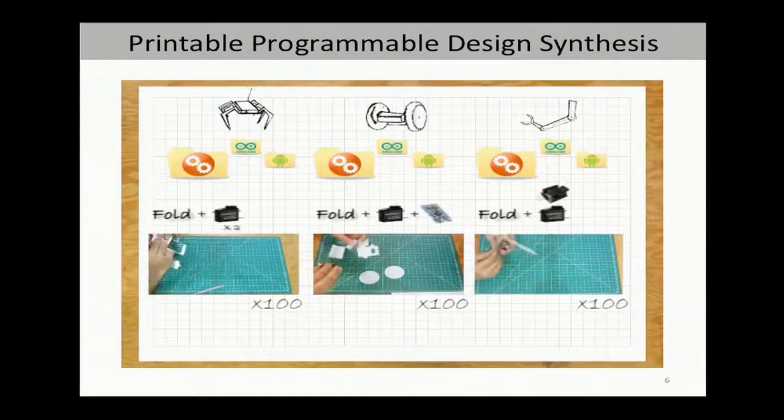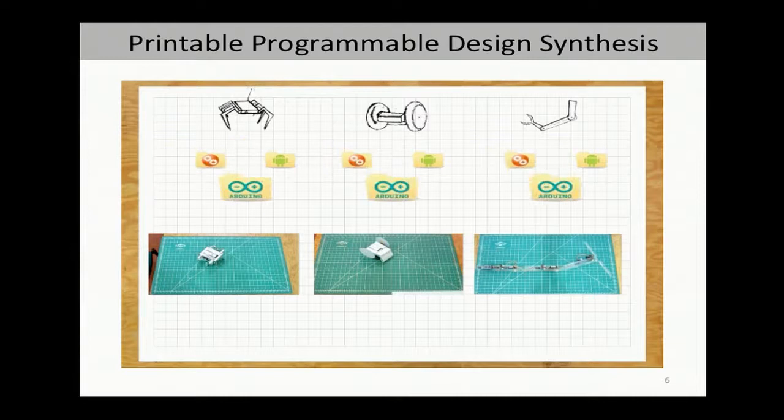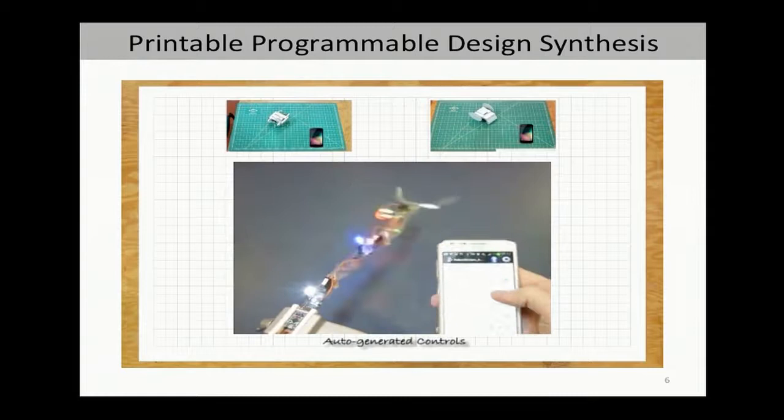And so right now there's a decent amount of assembly required. As you can see, these are sped up quite significantly. But the end results are functional robots that have all of the important elements from the hardware to the control software. And right now we're focusing on using Arduino, but we're hoping to expand to include systems such as ROS and other more complex computational software.